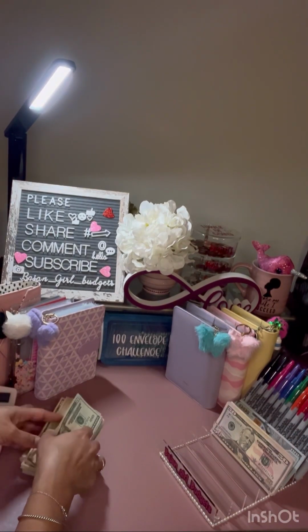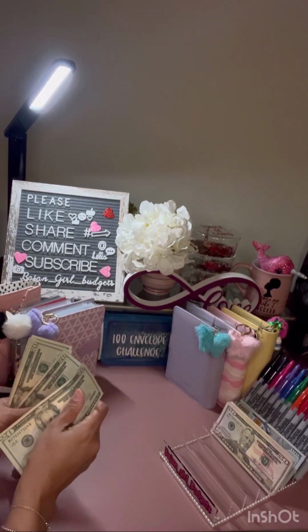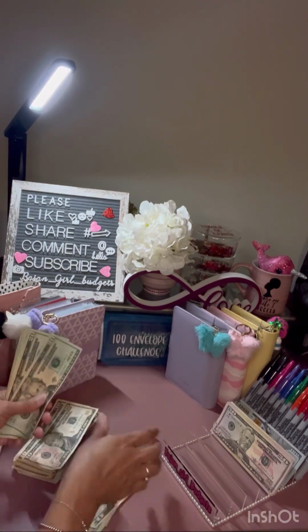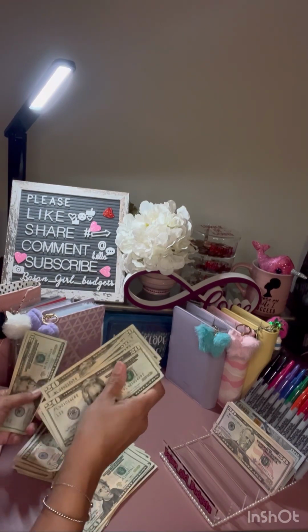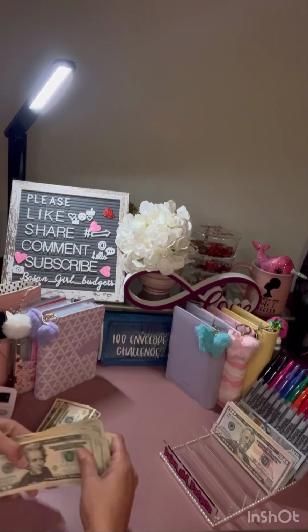Plus our 20s. 1, 2, 3, 4, 5. 1, 1, 2, 3, 4, 5. 2, 1, 2, 3, 4, 5. 3, 2, 3, 4, 5. 4, 40. So it's 440 in 20s.